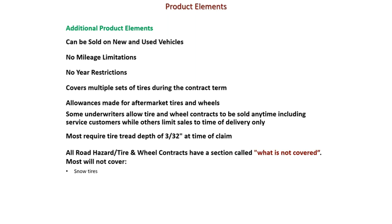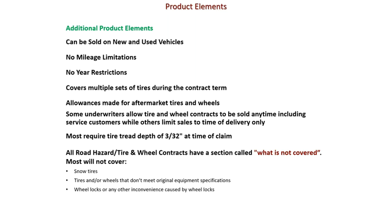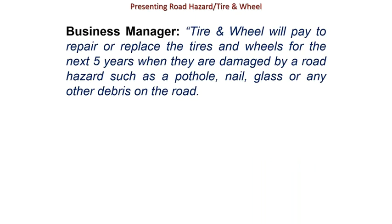Also look at what is not covered. Most do not cover snow tires, tires and wheels that are beyond specifications of original equipment, wheel locks or inconvenience caused by wheel locks, and pre-existing damage. Tires with less than 3/32, like we talked about.